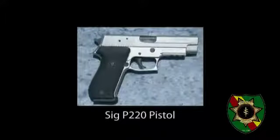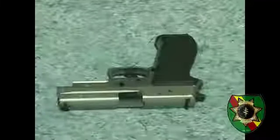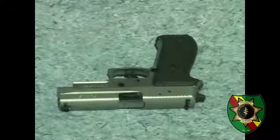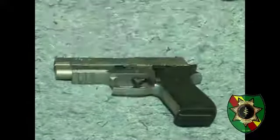This is a Sig Sauer model P220ST in 45 ACP caliber semi-automatic magazine fed pistol.